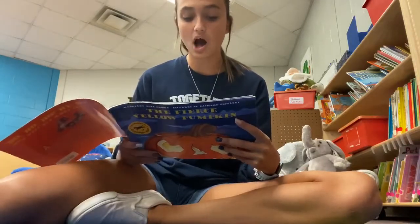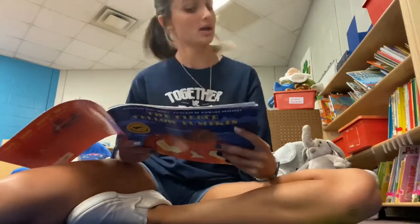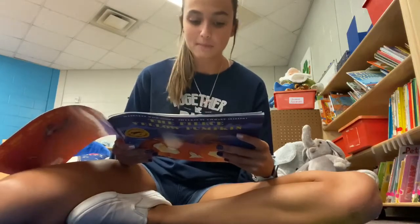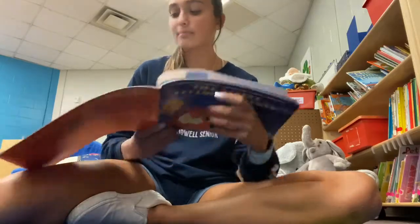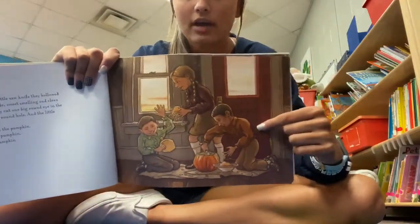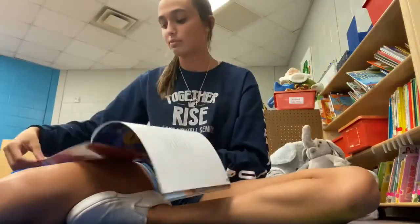And then with the little saw knife, they hollowed him out all empty inside, sweet smelling and clean as a whistle. Then they cut one big round eye in the side of his face, a big round hole, and the little pumpkin liked that. Ho, ho, laughed the pumpkin, the fierce yellow pumpkin. I'm a one-eyed pumpkin for sure. What do you guys think that is? What's that called? When you cut a pumpkin on Halloween? Are they carving the pumpkin, do you guys think, maybe? I think they're carving the pumpkin. Let's keep reading, let's find out.